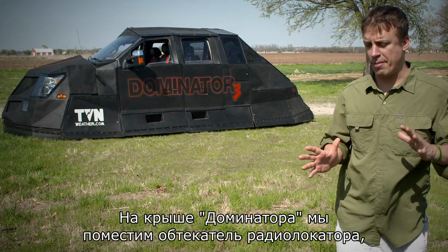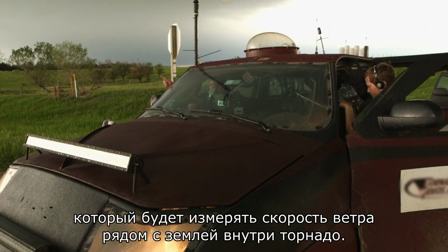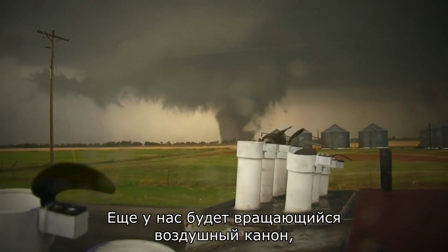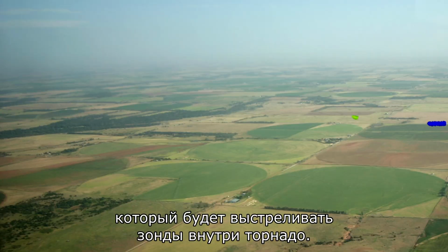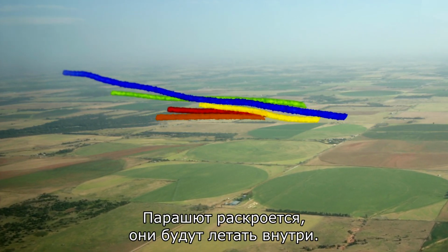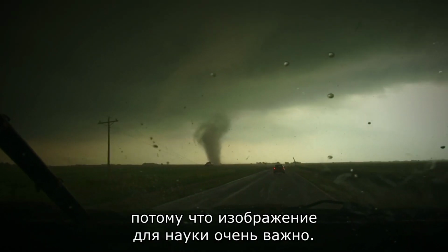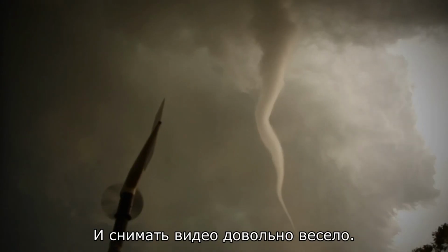And on the roof of the Dominator, there's going to be a radar dome, and that's designed to scan the wind speeds inside the tornado right near the ground. We're also going to have a swivel air cannon, and that will shoot probes inside the tornado, and a parachute will deploy. It's also decked out with cameras as well, because the visual part of science can never be overlooked, and that's the fun part, to capture the video.